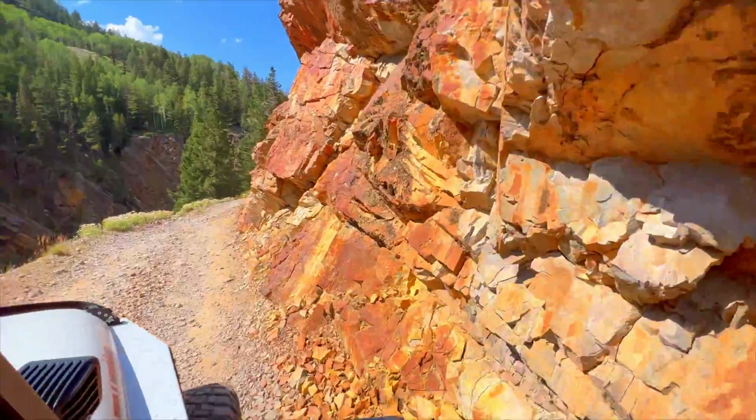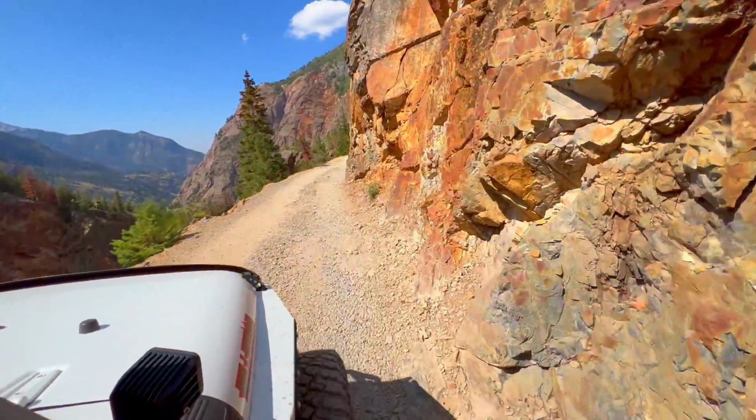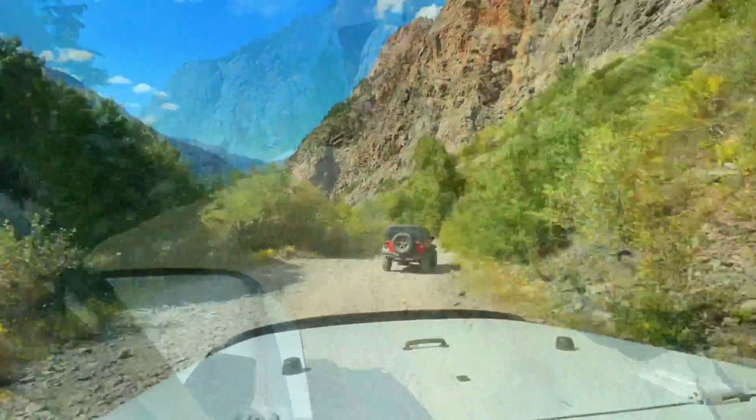So this brings us to the end of the Alpine Loop and Engineer Pass. We really wish we had planned for 2 days on Engineer Pass, as there was so much to take in and plenty of beautiful campsites to enjoy.